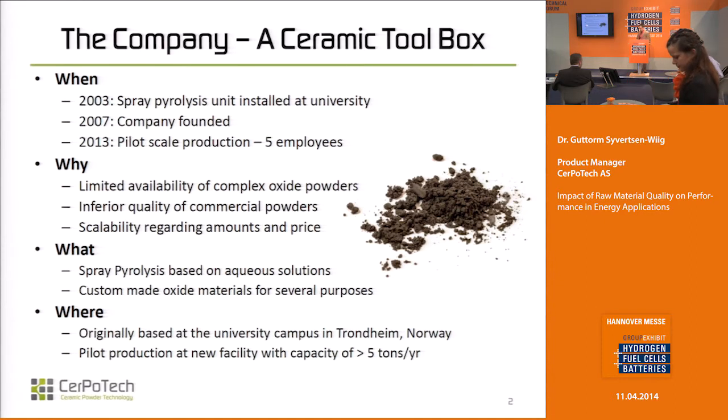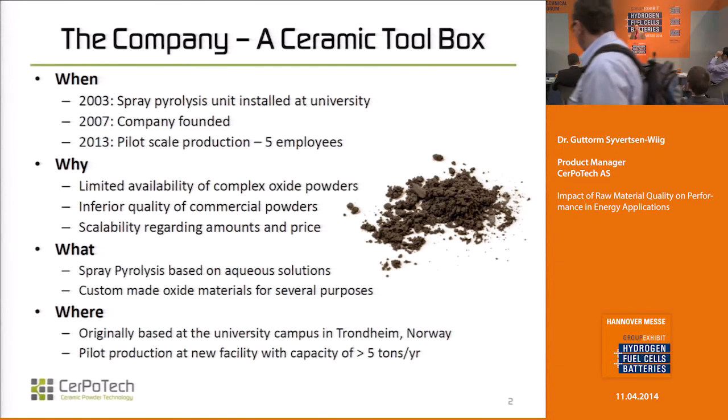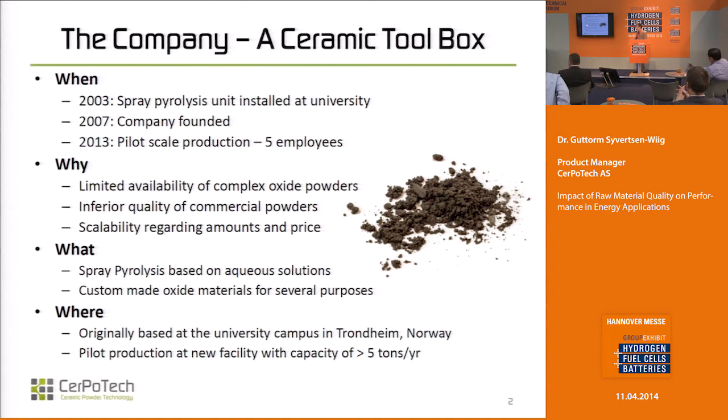So what we do is spray pyrolysis based on aqueous precursors, meaning we're dissolving different elements in water and then mixing them again and spraying to get powder. And these are typically custom-made materials for a number of purposes I'll come back to.